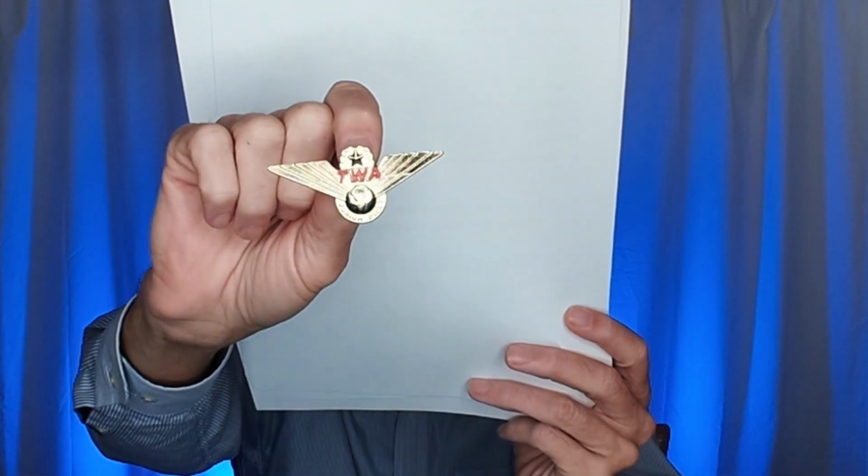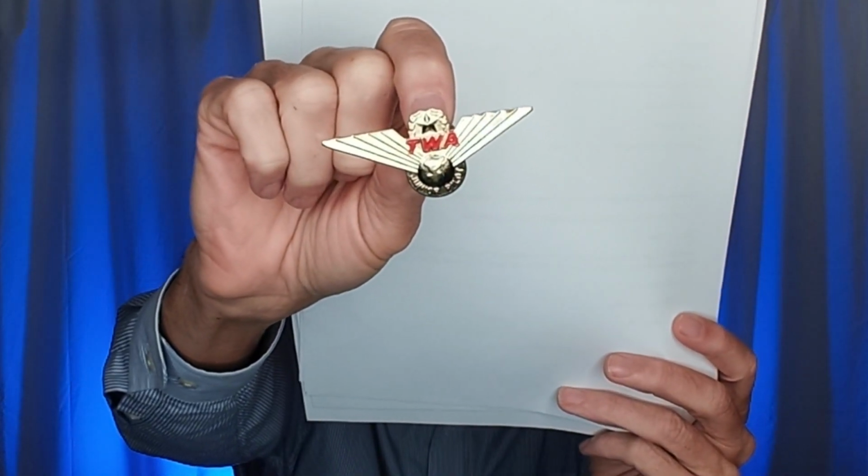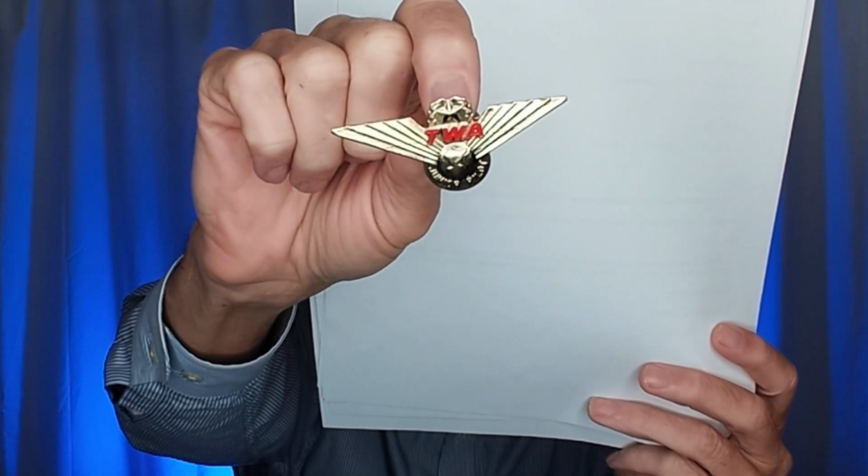Now, I don't just put things I think are unusual and might pop for high prices on eBay when I do these auctions. Sometimes I put things on just because I think they're fun, or it's an opportunity to talk about something that's a little different. It is a TWA Junior Pilot set of wings, and I think you can see it pretty well there.